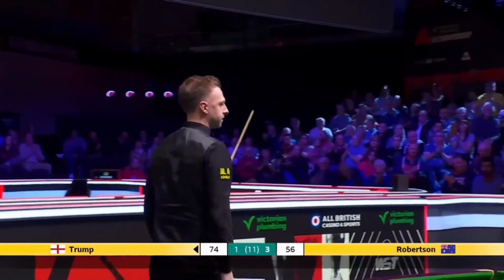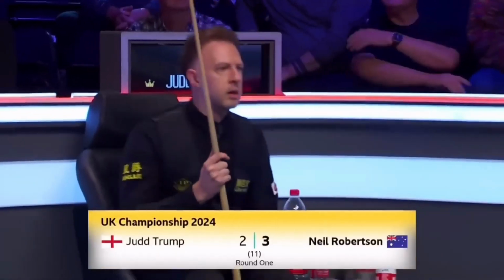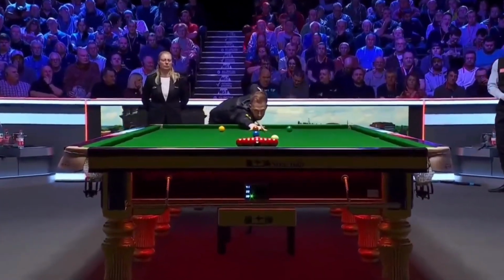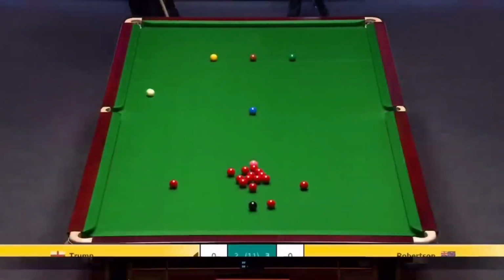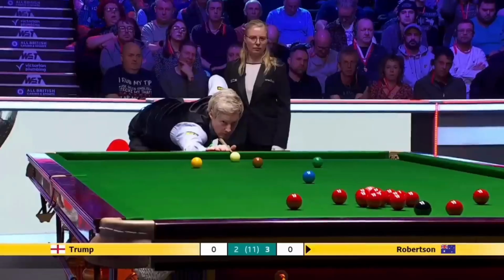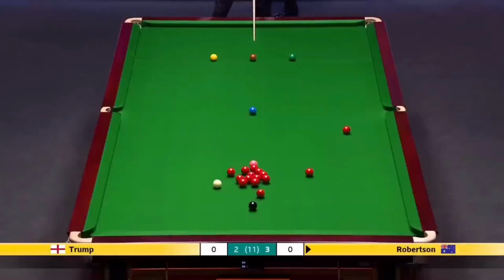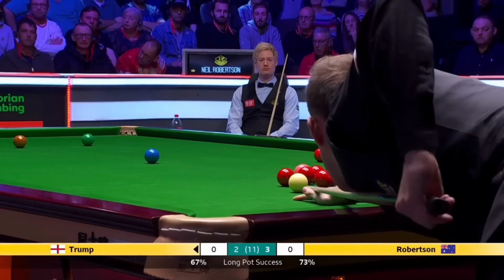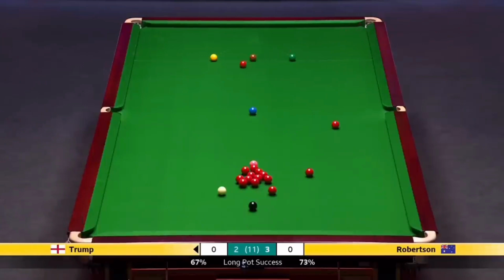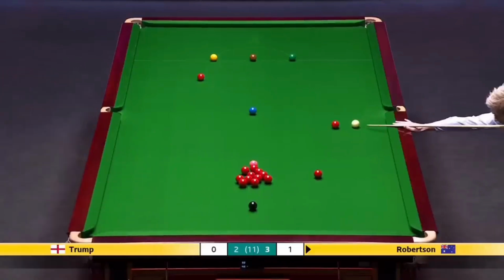Another frame where both players had good chances, but Judd Trump will be very relieved. I think he needed that frame badly. Still trails 3-2. Judd Trump to break. Gotta go round the back of the black. Caught the red much too thin. And then you just gift an opportunity. You can just get through to the blue.